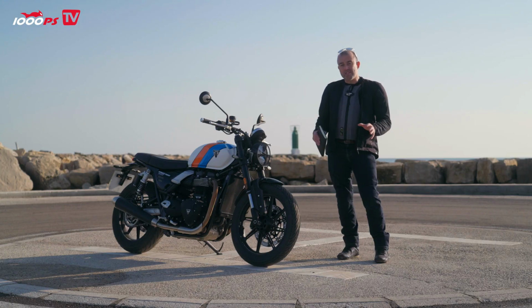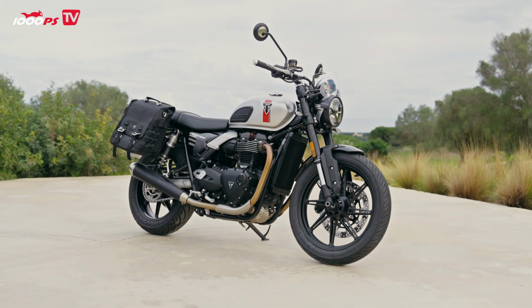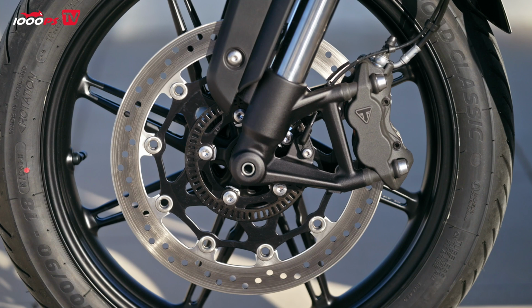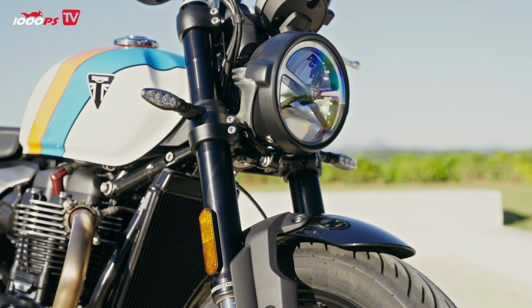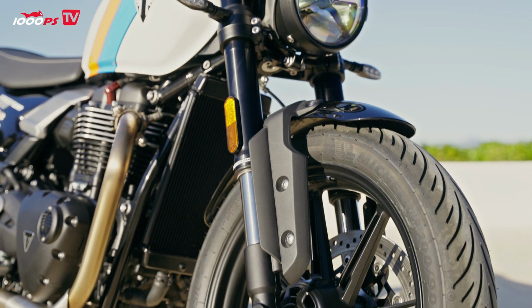But almost the rest of the bike has had a vast amount of changes. So if we start at the front and we'll go backwards. So the front wheel, completely new and lighter. The disc is completely new. The caliper is now a radial caliper, so that's completely new. The front forks are now inverted, 43mm. They were 41mm before and conventional, so they're beefier and bigger.